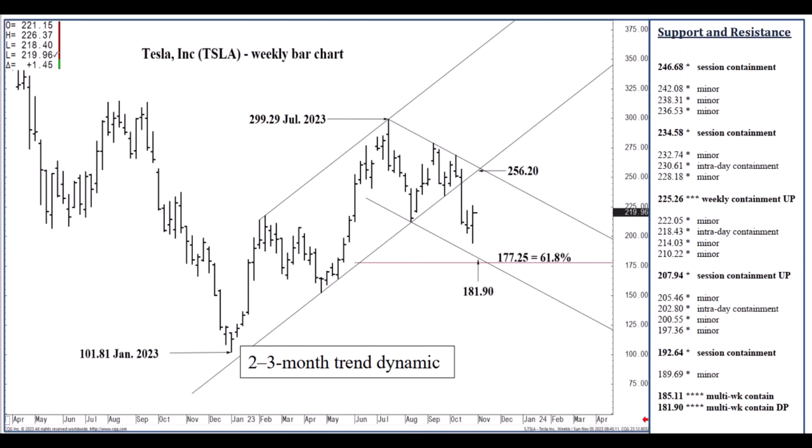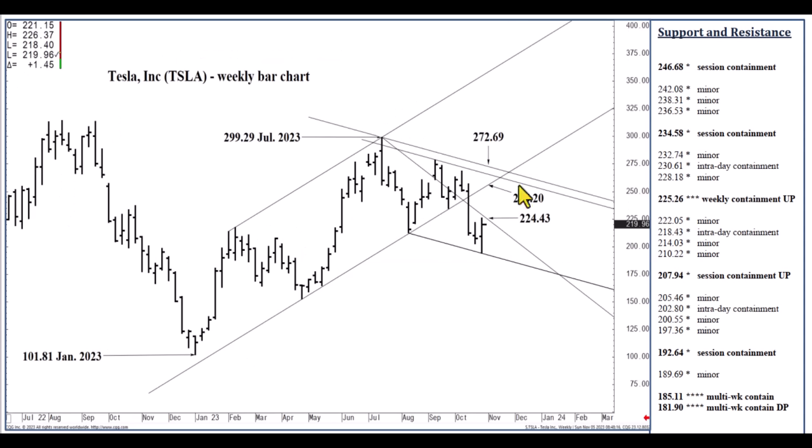Low to mid 180s in reach over the next 2 to 3 weeks below this speed line on the weekly chart, 224.43, daily chart, 225.56. I think that covers the downside pretty well.